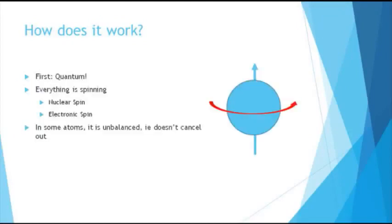So first, quantum physics. Okay, quantum. Everything is spinning. So atoms have spin. And there are 2 types of spin that are important. The first is nuclear spin, which is the spin of the protons and neutrons. And then you've got electronic spin, which is the spin of the electrons. Now, in some atoms, they don't cancel out. So they're called unbalanced. And those are the ones that are useful for NMR.